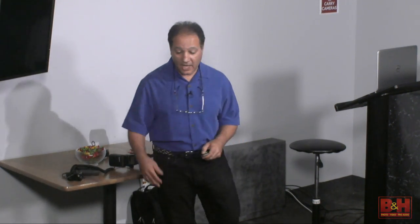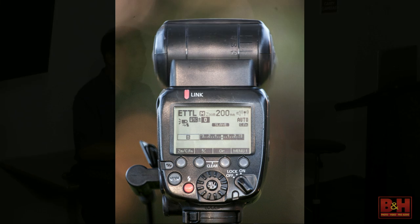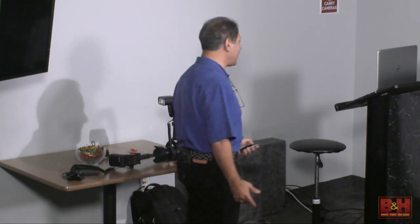Another cool feature about these flashes is you can zoom. If any of you have them, when you zoom your lens, you can hear the flash zooming in and out to match the lens that you're using. Well, I was at a seminar one time and the speaker said, they put this feature on there, and I can't figure out why would you ever need a feature like that? And I thought to myself, yeah, he's kind of right. I can't think of anything either. That is, until I was at a wedding.